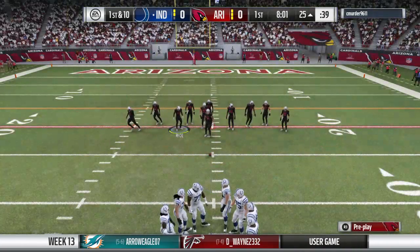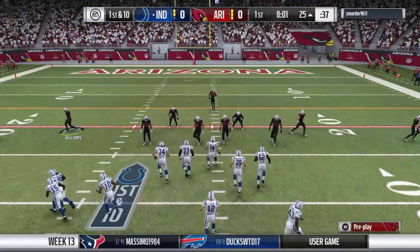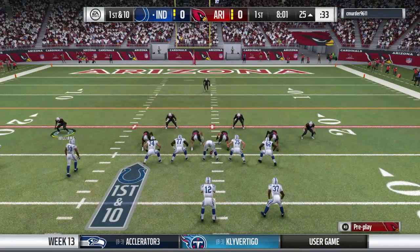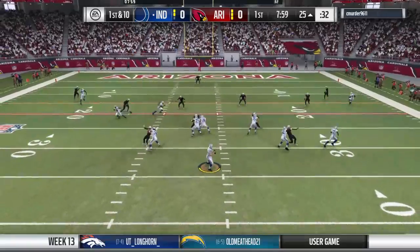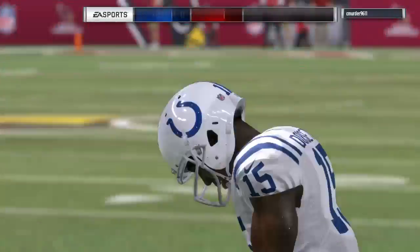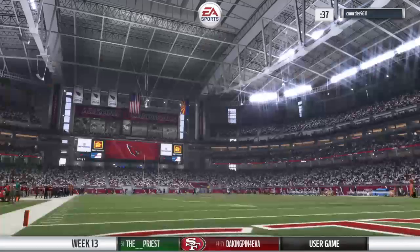So the offense has it 1st and 10. Shift together here from the D-line. On 1st down, Luck. Left side, it's Dorsett. 5 yards on the catch there, brings up 2nd down.